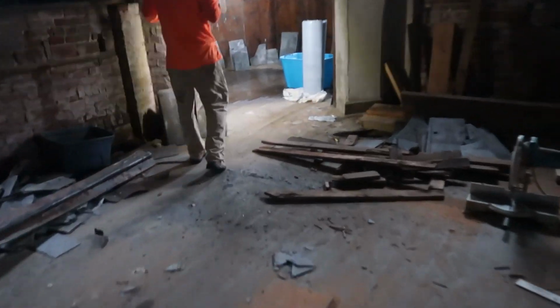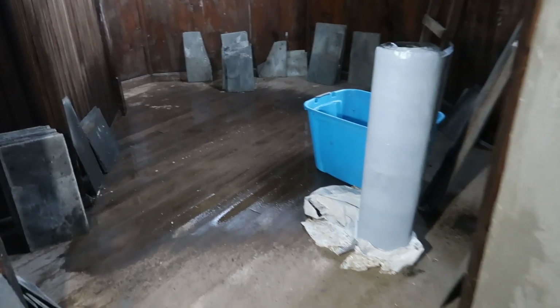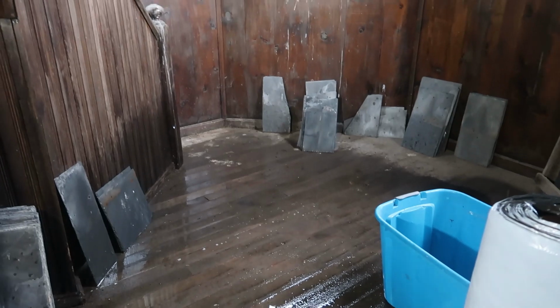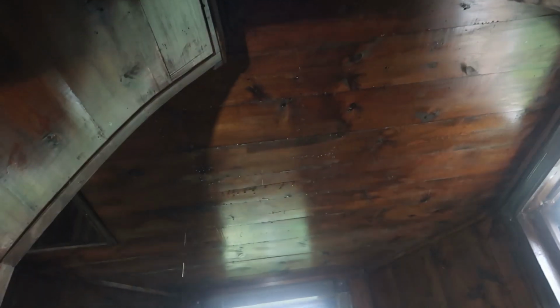I'm not a big fan of rainy days, just so you all know. Tower leaks. Oh well. It isn't leaking as bad as it was when we bought the place. No, it's not.